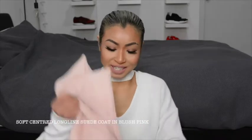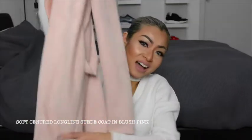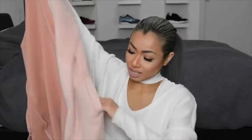Speaking of the coat from Ohpolly that I purchased, it is this long maxi one. I like it. It's like the best material out. It's a faux suede. It feels amazing on. When I wear it, it makes me look short, so I need to wear heels with this. It's got pockets. At first when I got it, the pockets were sealed, so you sort of have to rip it open yourself. But the pockets are fairly large, and it's so soft and comfy.